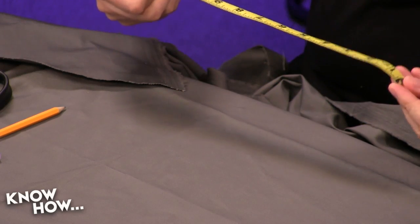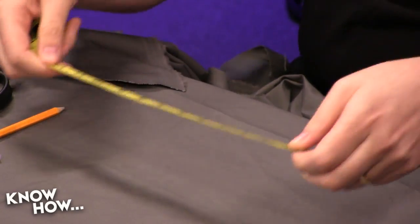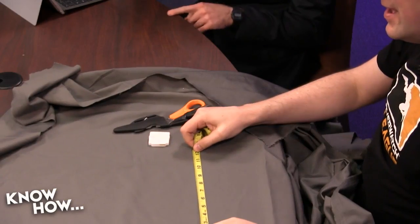I kind of want a purse, you know, just throw my cell phone in there. So a hippo bag. Okay, so let's make a hippo bag. Well, let's say we want it 12 inches wide. Okay. Yeah, let's make it simple. 12 by 12. So when you fold it over, it'll be 6 inches.